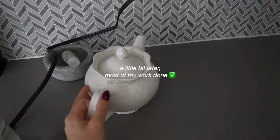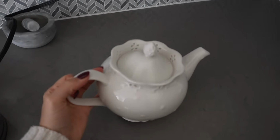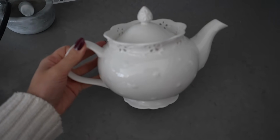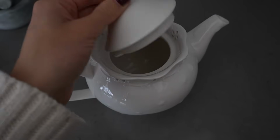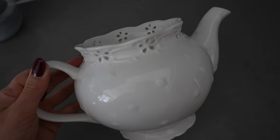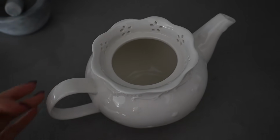This is my new teapot that I thrifted at Renaissance, which I believe is the Quebecois version of Goodwill. It's my favorite chain of thrift stores. They're the best. Anyways, I found this teapot for $8. Okay, $8.95 plus tax, but come on. Look how beautiful. Look at the details. It has lace on top of it and then these little flowers. It simply couldn't be more perfect. It's literally the teapot emoji.